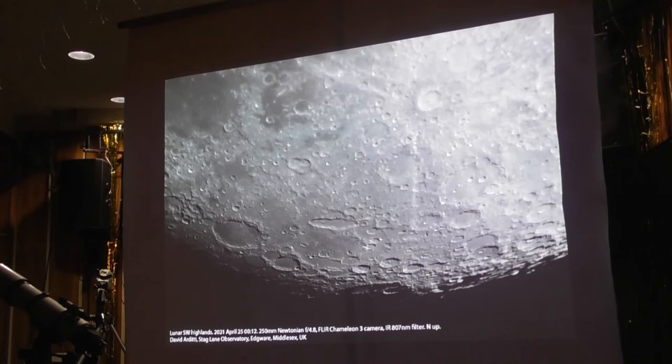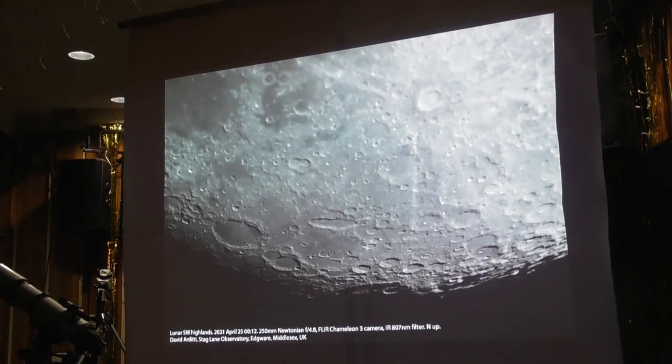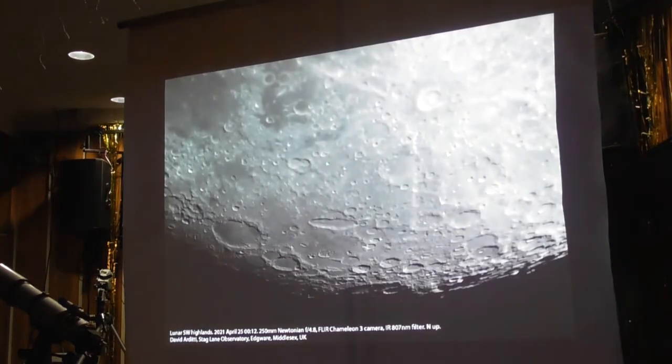This is an image taken with a Newtonian reflector, and this is an image taken with a Schmidt-Cassegrain telescope. That's a 14-inch Schmidt-Cassegrain telescope, and that's taken with a 10-inch Newtonian reflector. The Schmidt-Cassegrain telescope has a much longer focal length. It's a bigger telescope anyway, so you get a much more detailed image. So you're much more zoomed in to the craters there than you are there.